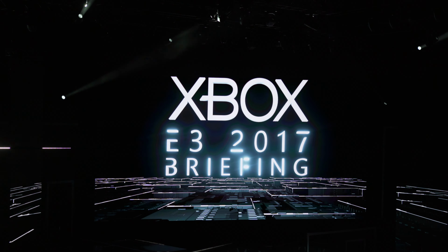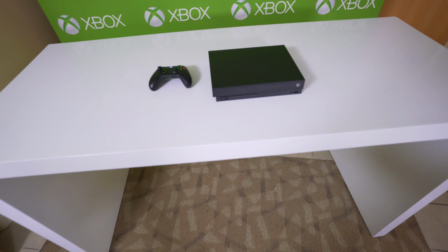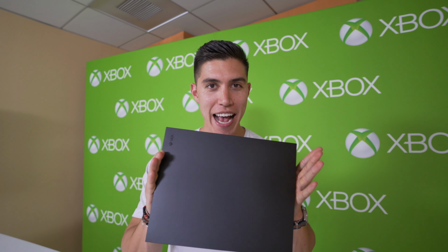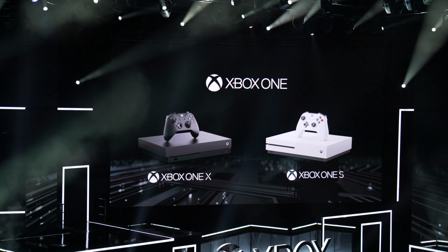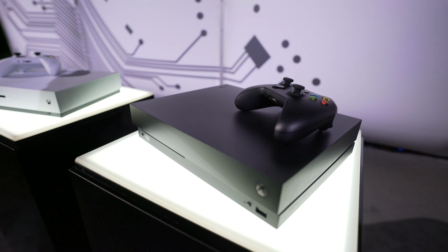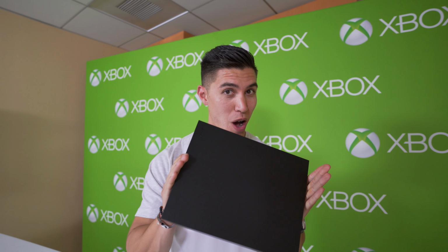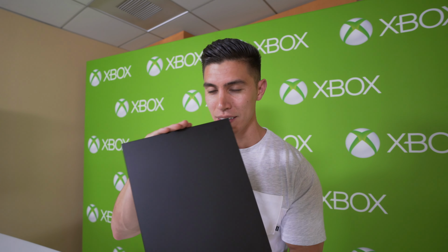Xbox E3 briefing. Alright guys, we've managed to sneak into this little secret location where we've got exclusive access to the Xbox One X. I did it. So here we are, next gen Xbox One X, the next level in the Xbox lineup. This obviously is coming after the Xbox One S. This was nicknamed Xbox Scorpio for the longest time. Finally revealed. We had the keynote yesterday.